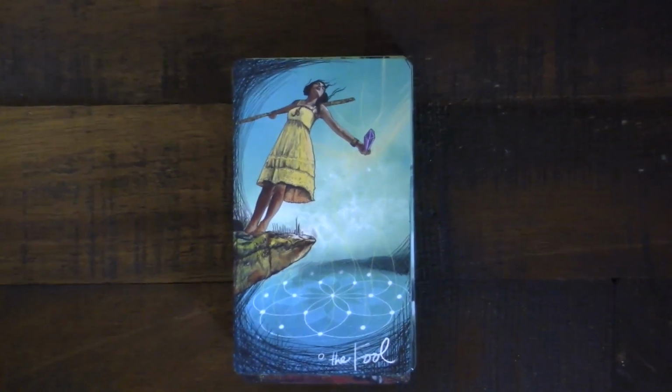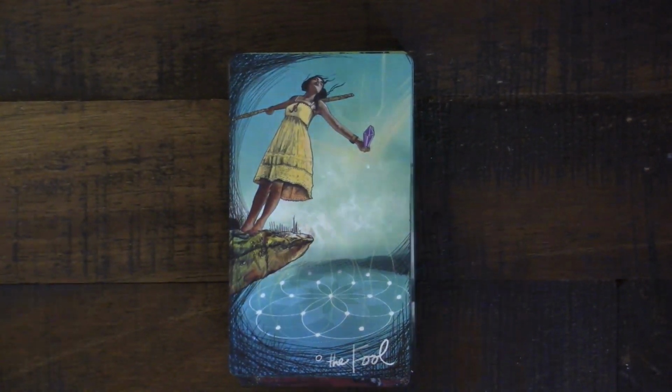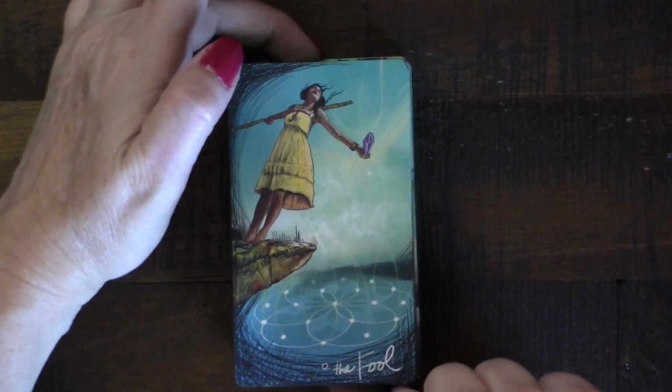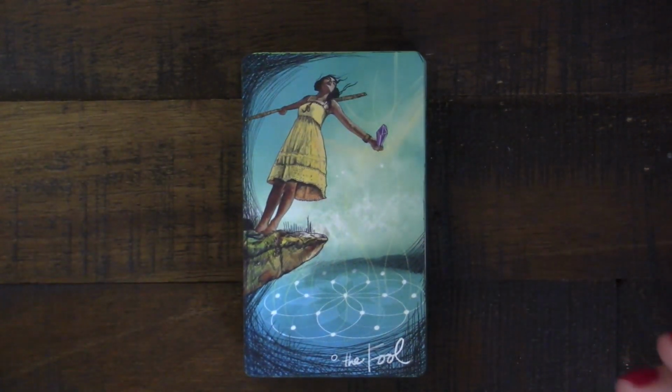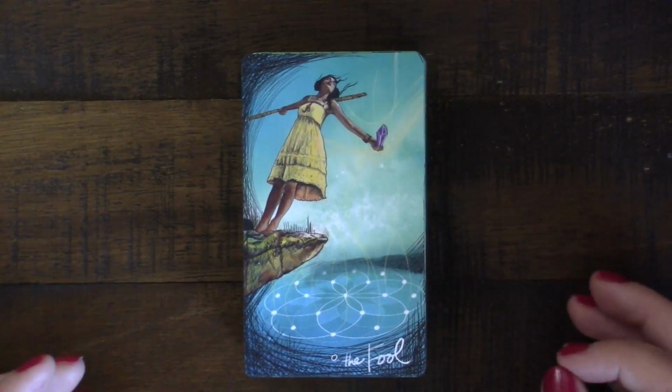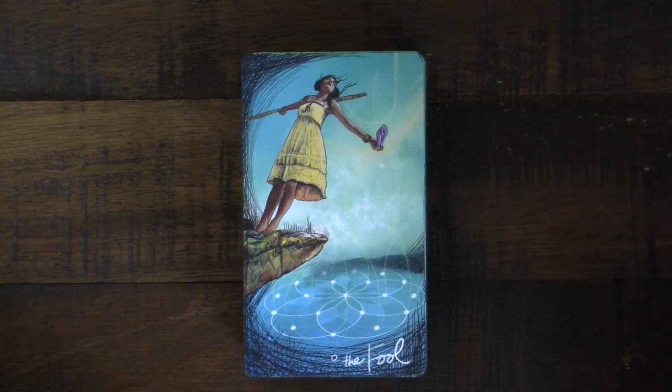The print quality, it rifle shuffles like a dream and holds its shape. The print quality is stunning. The line work shows up amazingly. The color is beyond beautiful and vibrant.